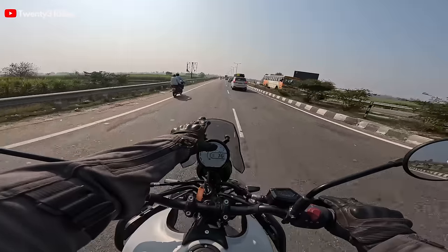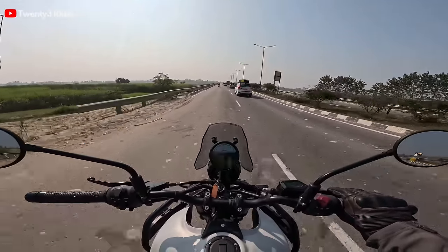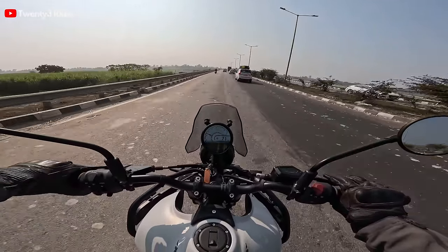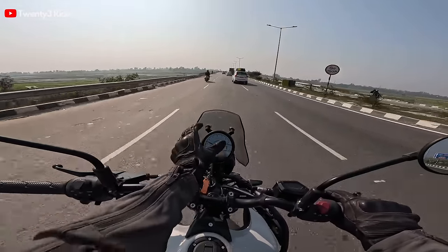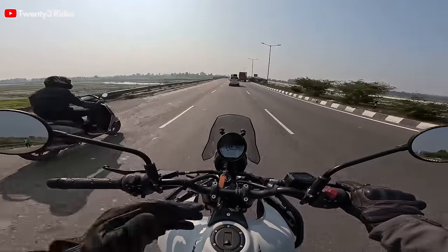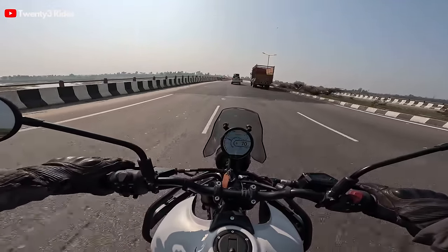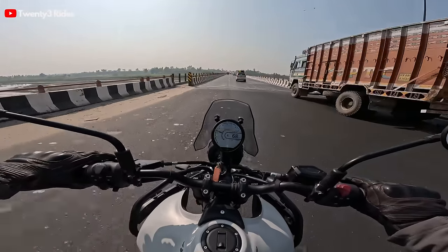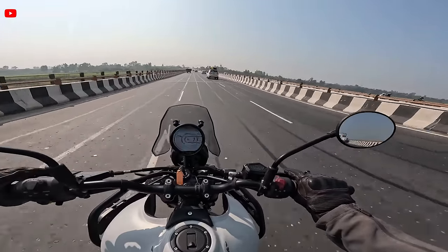See, I can get a windscreen as tall as this on the Himalayan and say that I am all protected, but how will it look? It will look ridiculous, and it will also vibrate a lot because it is mounted at the bottom, the upper end, whatever material you use will kind of vibrate and create that irritating sort of a noise. So there is a reason why these windscreens are not made to those extended heights.